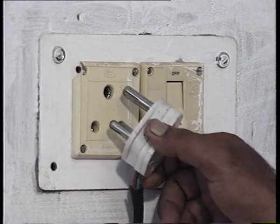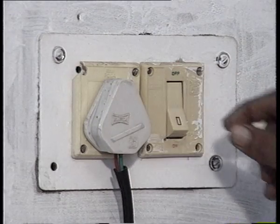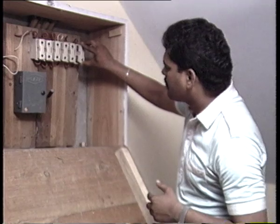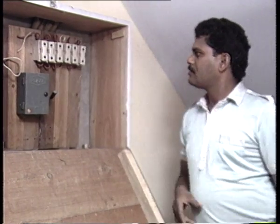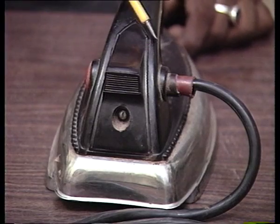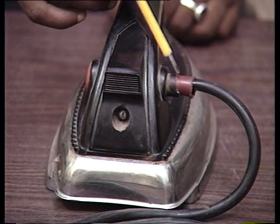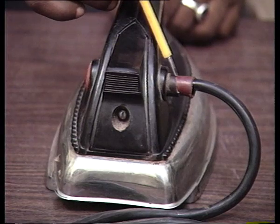Mains plugs must be correctly connected to the outer cover of the cable secured by the cord grip and the correct fuse fixed. Cables to equipment should have a rubber grommet where they enter the metal case to prevent insulation wearing.